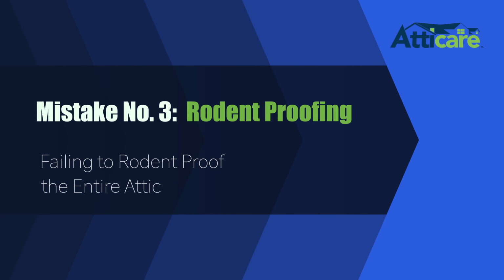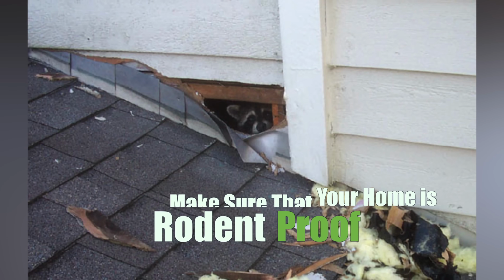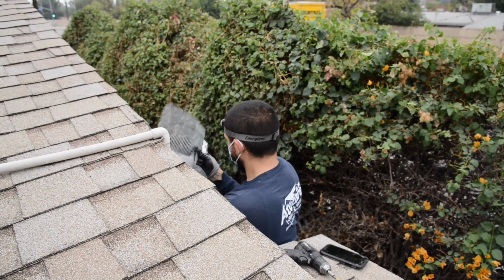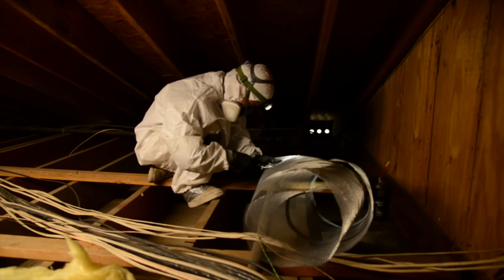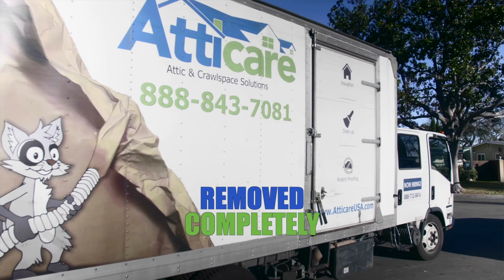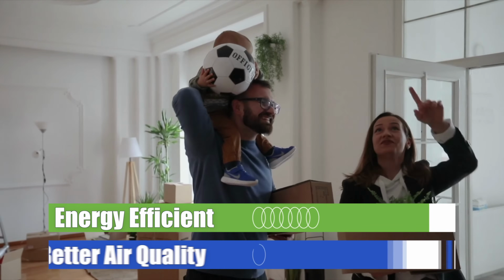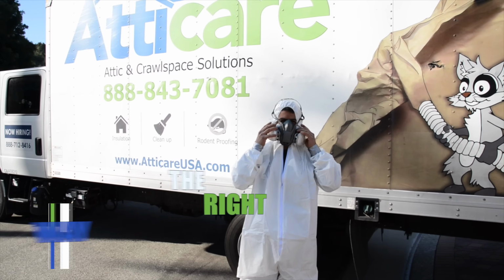The third thing is that in order to make sure that your home is rodent proof, you seal the areas with mesh and metal so rodents cannot get in. You can do this service only when all the insulation is removed completely. So if you want to make sure that your home is energy efficient and the air quality of your home is better, you gotta do things the right way.